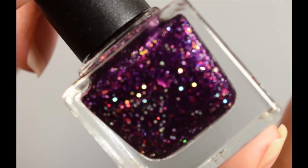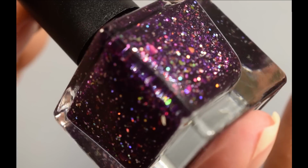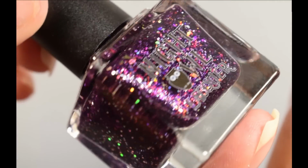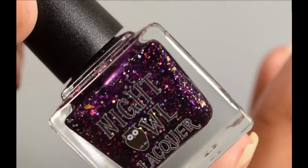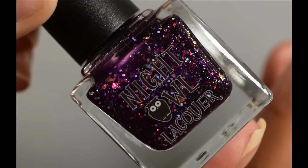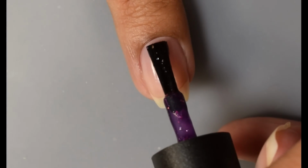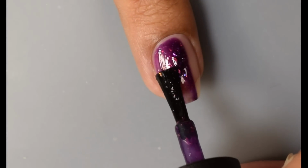And finally, we have Night Owl Lacquer. This is High Beams, described as a black and purple jelly with lots of purple to red to copper crystal chameleon flakes, platinum flakes, and silver hollow flake glitter. So really nice, very dense jelly overall is how I would describe it. Really builds up quickly to opacity. The base color is a lovely, lovely purple, very vampy, very rich overall.